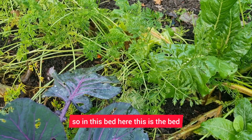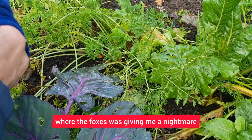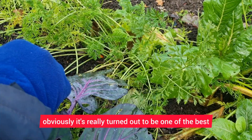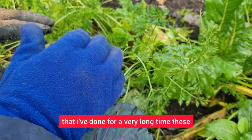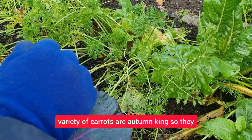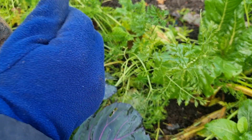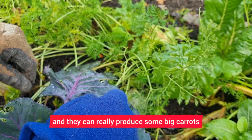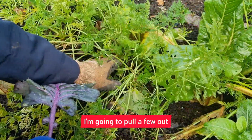So in this bed here, this is the bed that I had a lot of headache with. This is the bed where the foxes was giving me a nightmare. Obviously, it's really turned out to be one of the best sections of gardening that I've done for a very long time. These variety of carrots are Autumn King, so they really can handle the cold a lot better than other varieties, and they can really produce some big carrots. If you look closely, you can see some of them protruding their heads right there. I'm going to pull a few out.